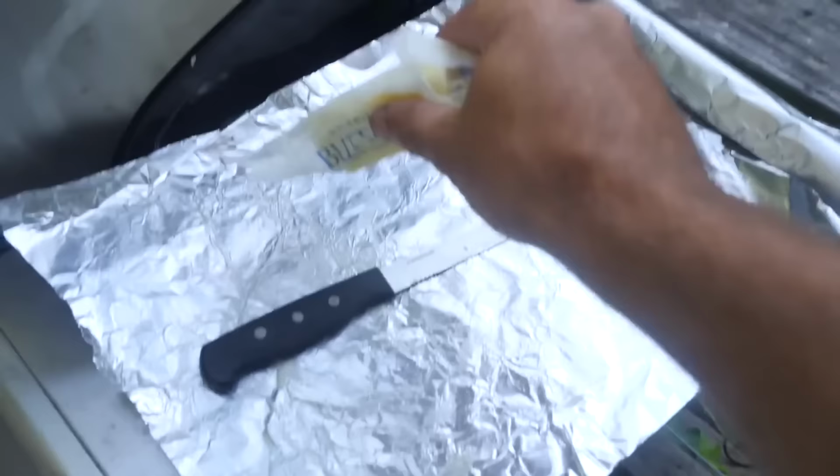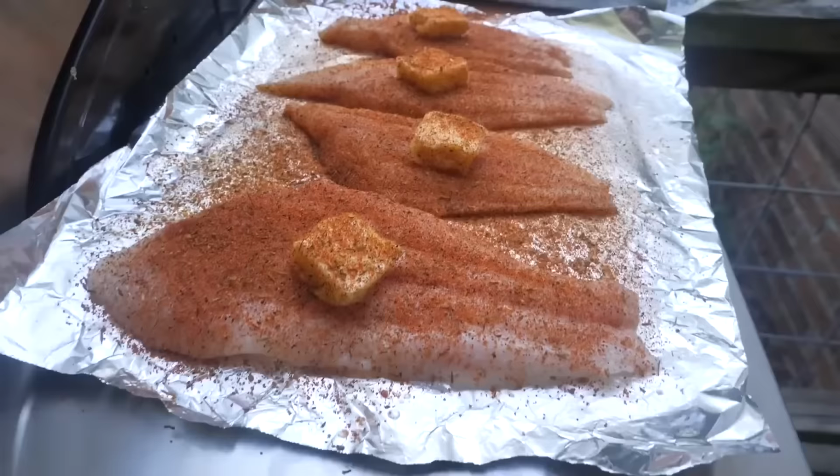So all we're going to do, I've got some foil here, and this is where we're going to be laying the catfish down. I've already got this butter stick laid down on the foil so the catfish don't stick to it. And we're just going to season up those fillets with the Blackened Redfish Magic and let them grill for a few minutes. We got a few sides going on the inside, so let's get all this put together and let's have ourselves a nice dinner tonight. Okay, we got our fish all seasoned up.